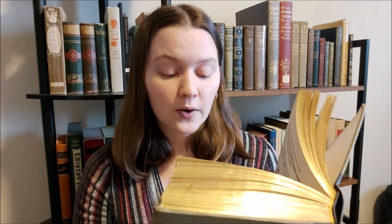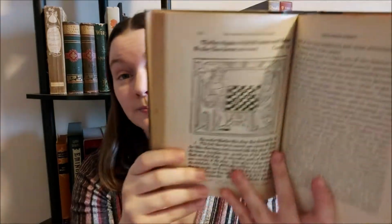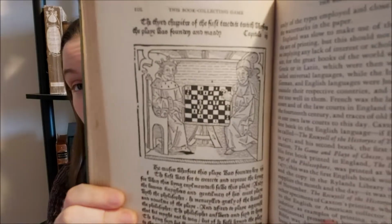As late as 1539, when a great Bible was desired in English, it was printed, or at least begun, in Paris, while the first complete English Bible was printed by Froschover at Zurich in Switzerland in 1535. And we do have here a reproduction of a page from Caxton's Game and Play of Chess, the first English book with an illustration. That's it right there.